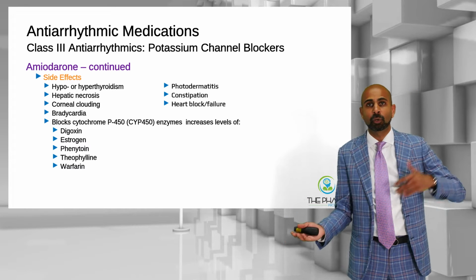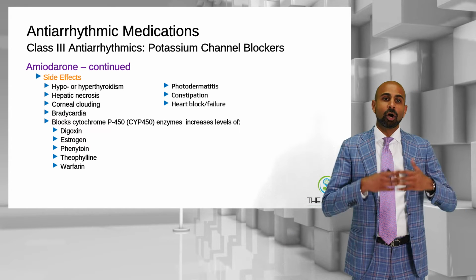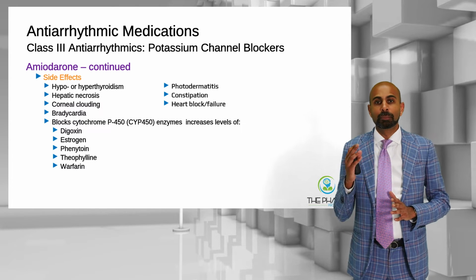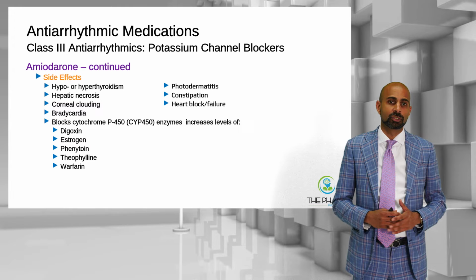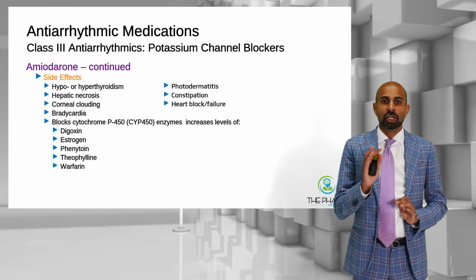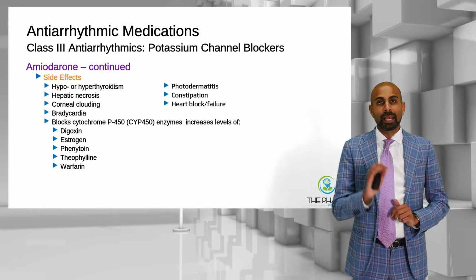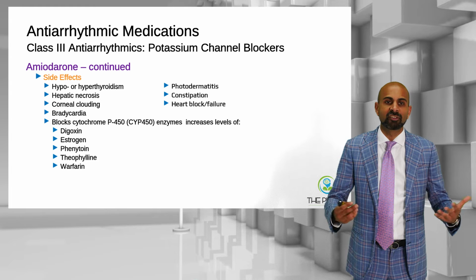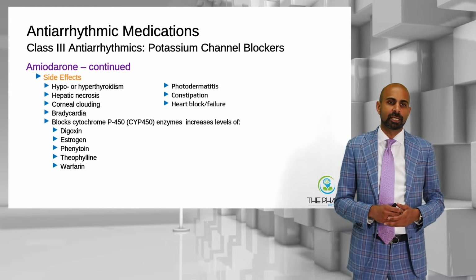So you can be hypothyroid or hyperthyroid. You can also have pulmonary fibrosis, and that is very common with prolonged amiodarone use. In the question, look for a patient with a history of arrhythmia treated with amiodarone that presents with progressively worsening shortness of breath and a restrictive pattern on pulmonary function tests.